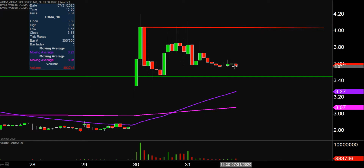And then as far as supports are concerned, nothing new here to report. Talked about this area down here at right around 3.45. And on the bright side, today didn't even test it, which is always a good thing. To have a support level and then to have that support level not even get tested, that's a nice step in the right direction.